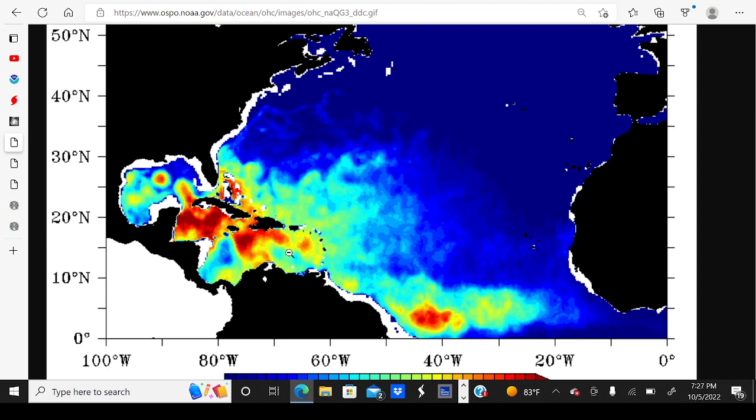Looking at the upper ocean heat content map, and this is the first time I'm showing you this, we have an insane amount of upper ocean heat content in the central and western Caribbean. But notice we do have a little blue spot where 91L will eventually move. So we might have a little bit of help from the ocean not being so conducive for rapid intensification if Invest 91L moves through this patch of cooler water. But it could really intensify as it moves through this patch of very warm upper ocean heat content between Haiti, Jamaica, and northern Colombia. So we're going to have to really watch Invest 91L once it gets around the ABC Islands and north of Colombia.